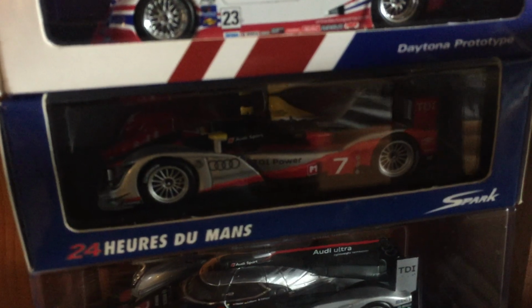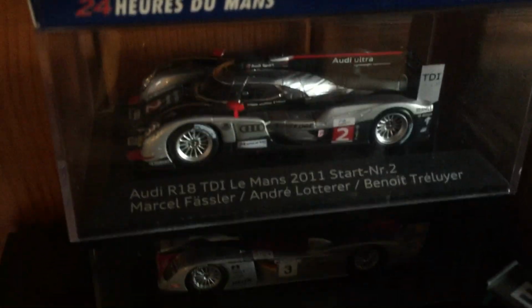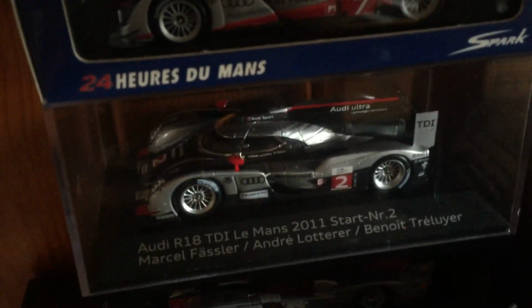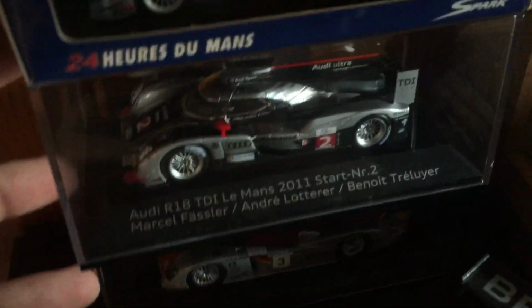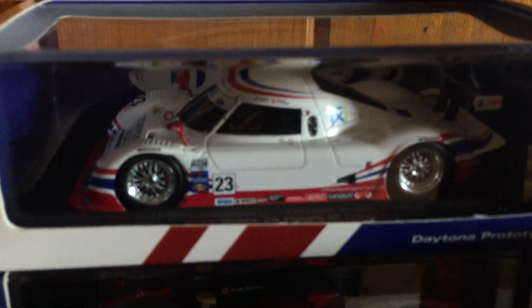Anyways, then we have the 2010 third place R15. These three I got in a pack for $30. I told you eBay does work too. Someone sold these three plus an Audi A4 for like $30. Well, okay, it was $50, but the A4 that came with these three, I sold on eBay for $20. So basically, I got it for like $30. So this is the holy shit Grail car of the year.